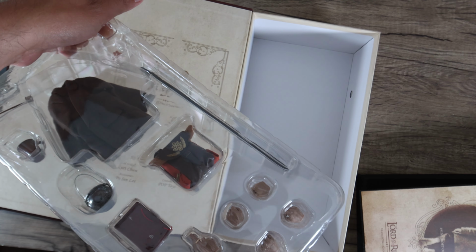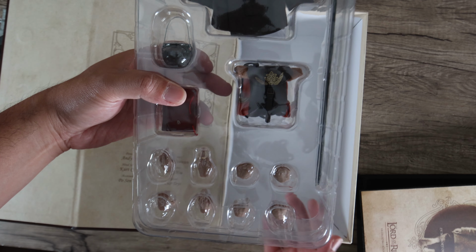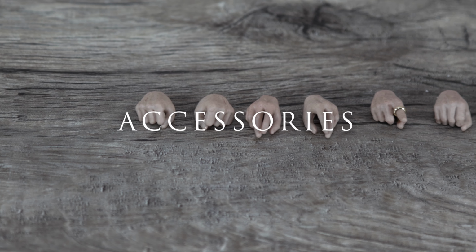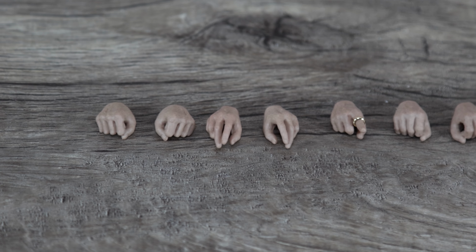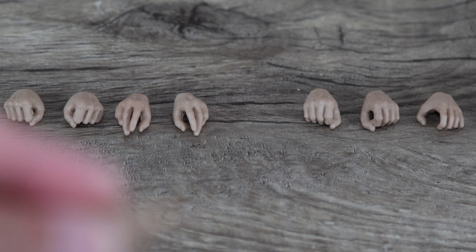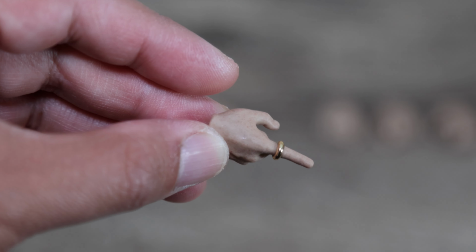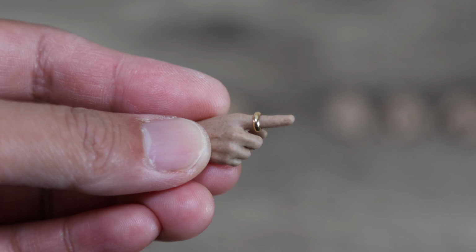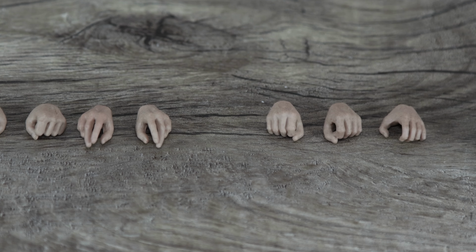Looking at this, this is the collector tray, which I can't open. I believe there's stuff in here, but you can clearly see here the hands and the backpack that he does have. Let's take a closer dive on this guy right here. So you've got beautiful hands right there, a good array of hands. Those are the page-holding hands. This is where the ring is at, kind of like a pointy finger with a ring in there. So you could remove the ring and put it in his pocket, like in Fellowship of the Ring, if you choose to do so.